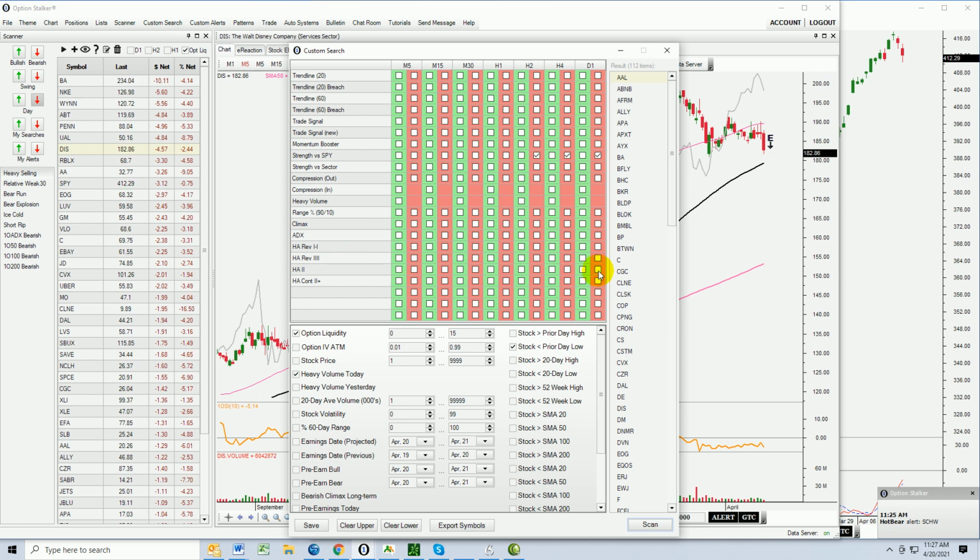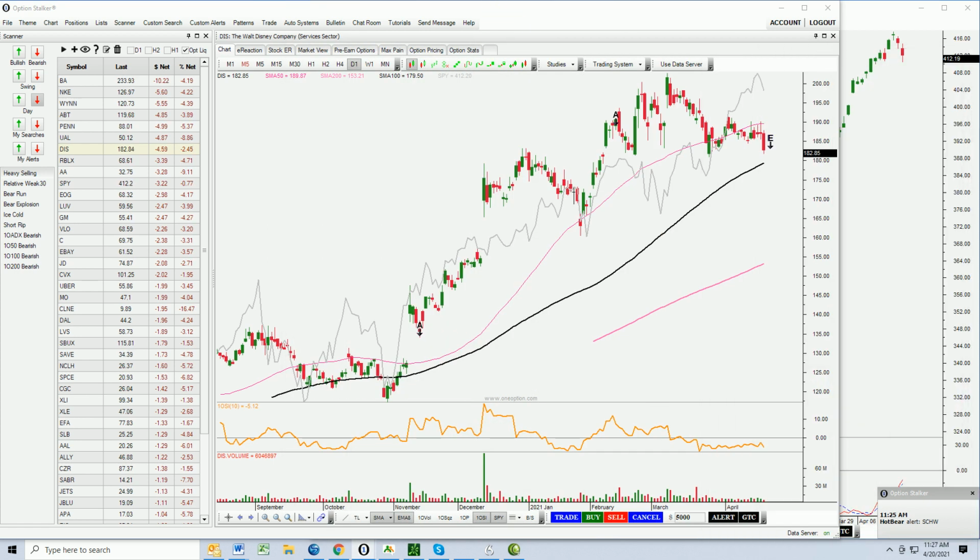You can add all sorts of other variables in here. HA2 negative, that would be a Heikin-Ashi bearish D1 signal. The more of these variables that you have intact, the higher your probability of success. In any event, I'm not returning any search results for that, so I'm a little bit too restrictive, but there are other variables that you can use, and these are the stocks that you want to focus on. Relative weakness being the key point, and heavy volume. So out of the picks, keep an eye on Disney. If it breaks that 100-day moving average, I think that's going to set up for a pretty decent short.